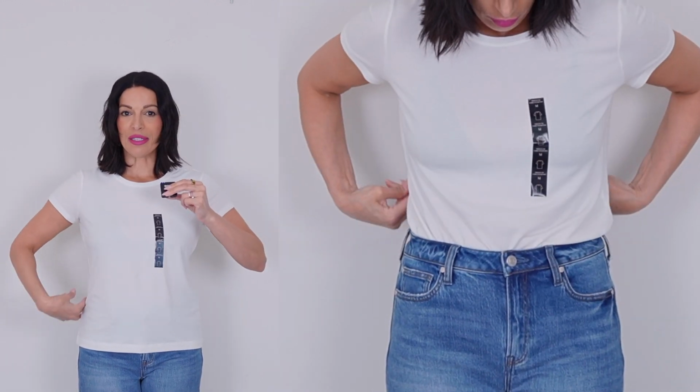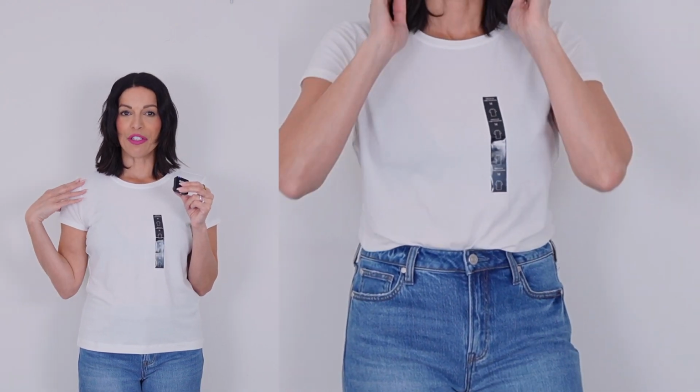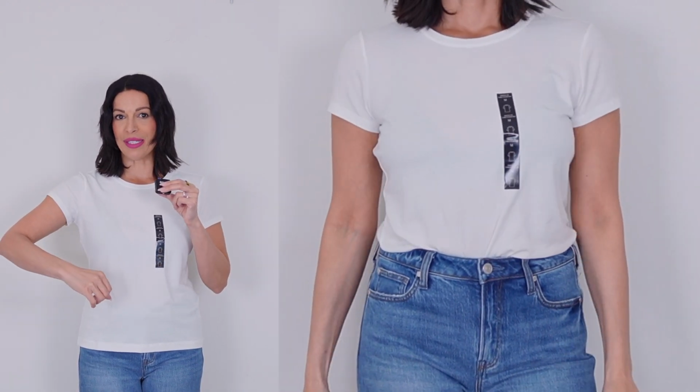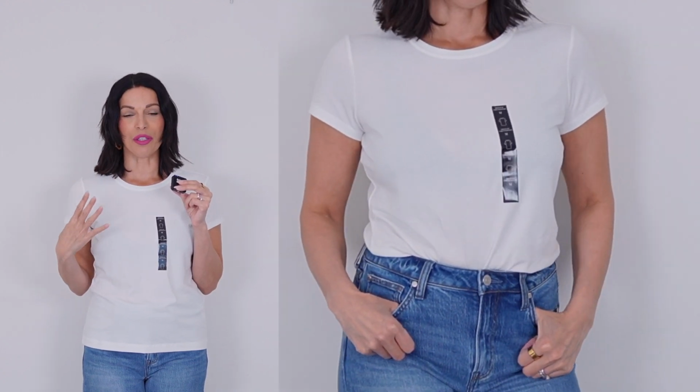The fit is a very slim style, but it's not overly tight. I'd say it's very true to size. Fits great on the shoulder, but I'm not crazy about these cap sleeves. And I'd say the collar is quite thin. I don't like a very thin banding like this. I just feel like it cheapens the look of the t-shirt.